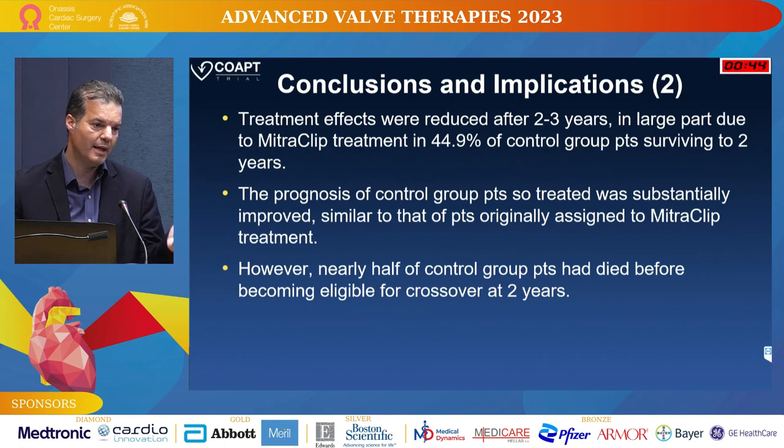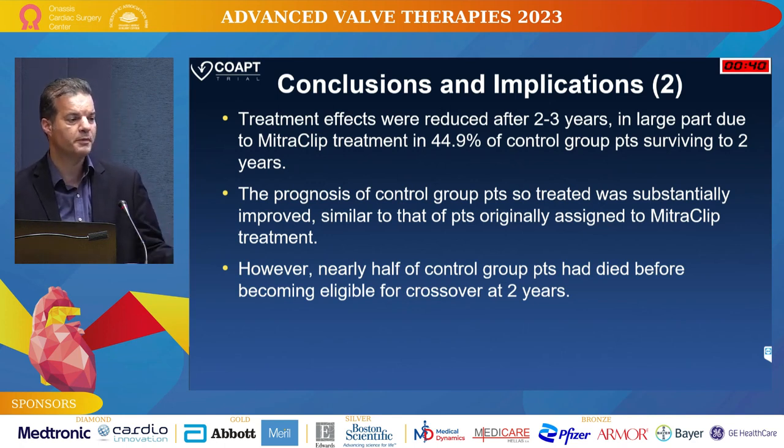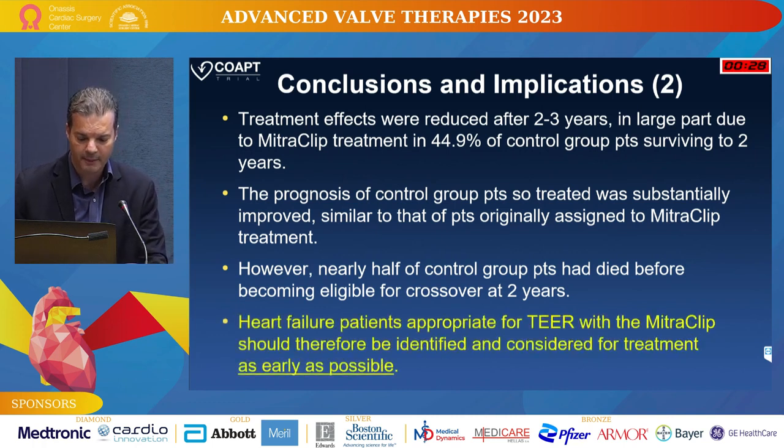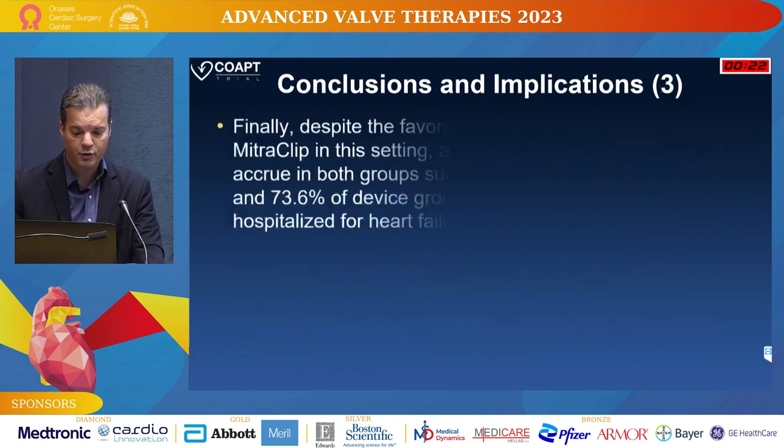So, to follow the initial discussion we had this morning: yes, we need to optimize the medical therapy before entering a MitraClip percutaneous therapy like TEER. But should we wait too long to do that? At 2 years, half of the patients were dead while they were trying to optimize the medical therapy. And of course, appropriate patients should be treated with TEER as early as possible.